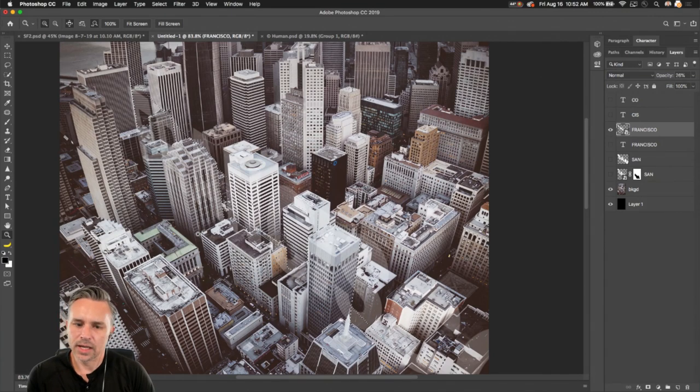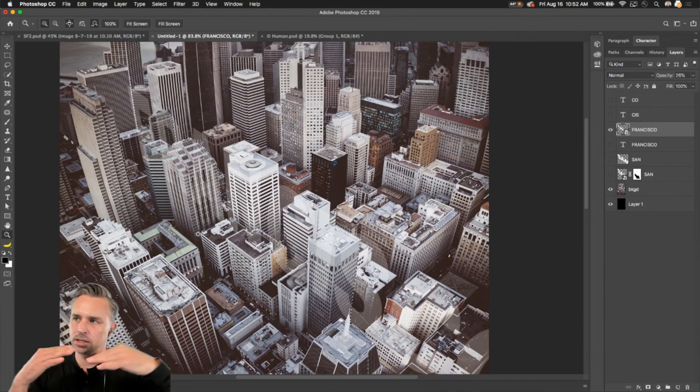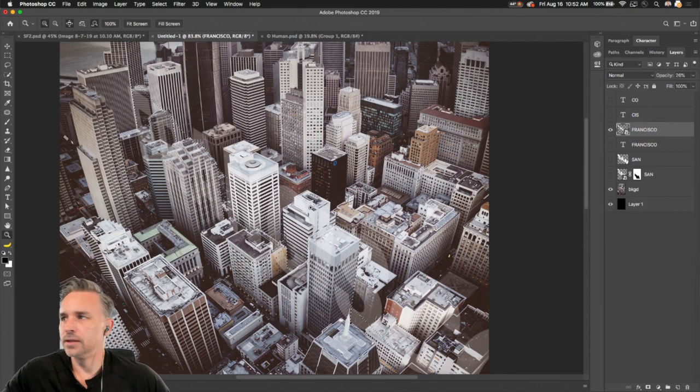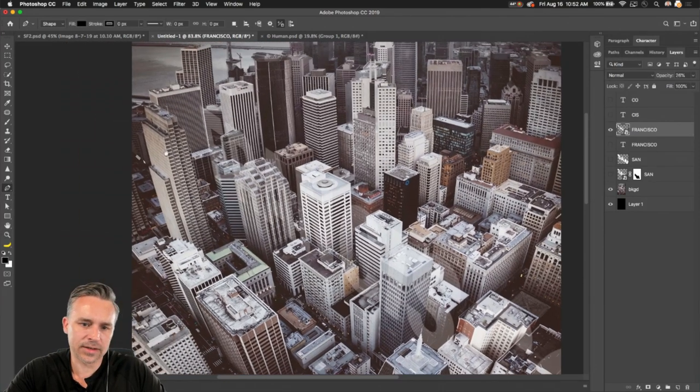It's been a while. This is what just happened, right? I was using the lasso tool and I accidentally let up on the mouse and it closed that off. Not a huge fan of that happening, right? I can try to salvage it, but this is exactly why people use the pen tool. So let's dive into that.